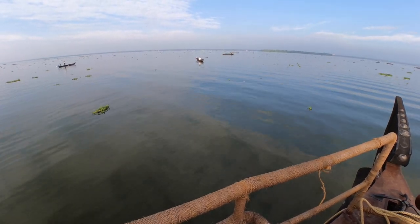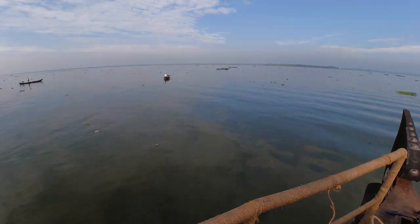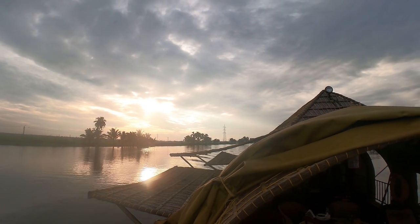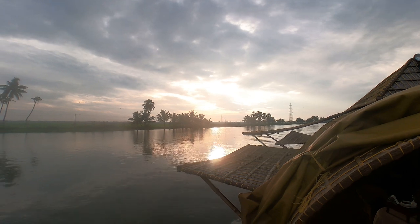So as we kind of sail off into the sunset, I hope you enjoyed this. And if you ever get the opportunity, make sure you find your way to the Kerala Backwaters houseboat tour.